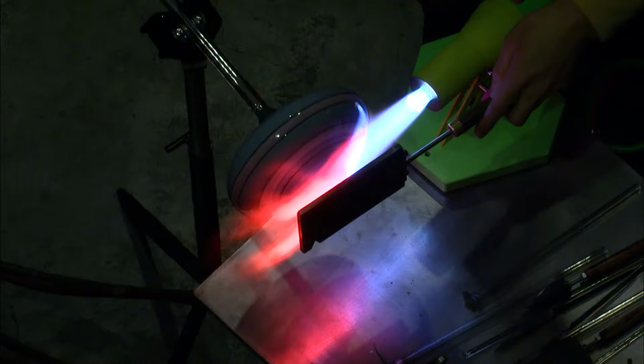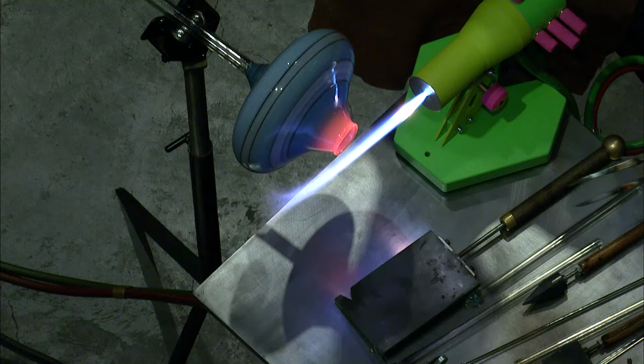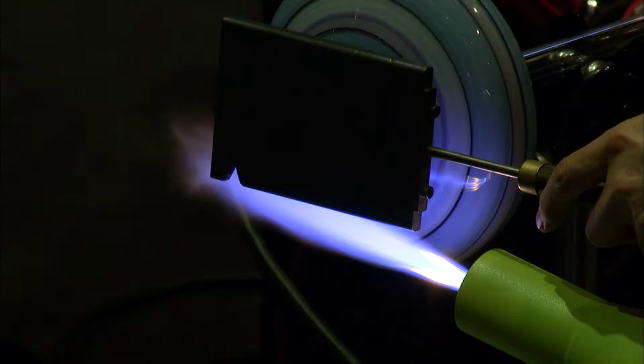Eusheen's trying to get that opening just the right diameter and nice and clean. So as he goes to attach that last section of patterning, everything's going to be nice and clean and concentric there. And that really is a big part of what his reputation is built on, is really these beautiful, crisp, clean, elaborate patterns.